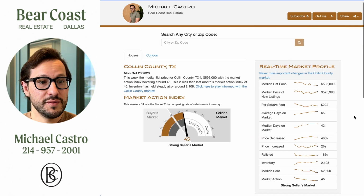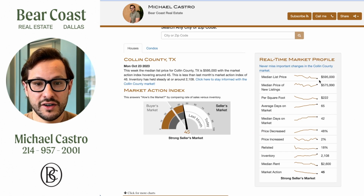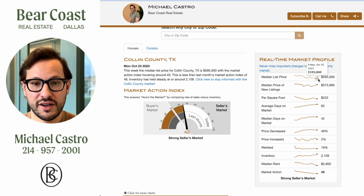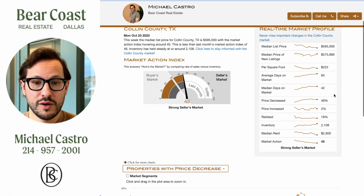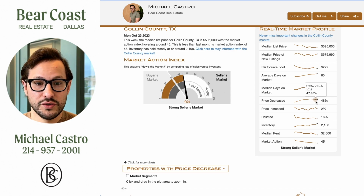Now we're looking at the same data over in Collin County, and their median list price has been holding real steady. It saw a small drop this week, but look, all of these weeks it's been around that 600. Today we got down to 595. Median list price of new listings, just like Dallas County, is climbing though. Their median days on market as well has remained at 42. Number of homes having price decreases has been a lot steadier, and we'll zoom in on that in a minute.